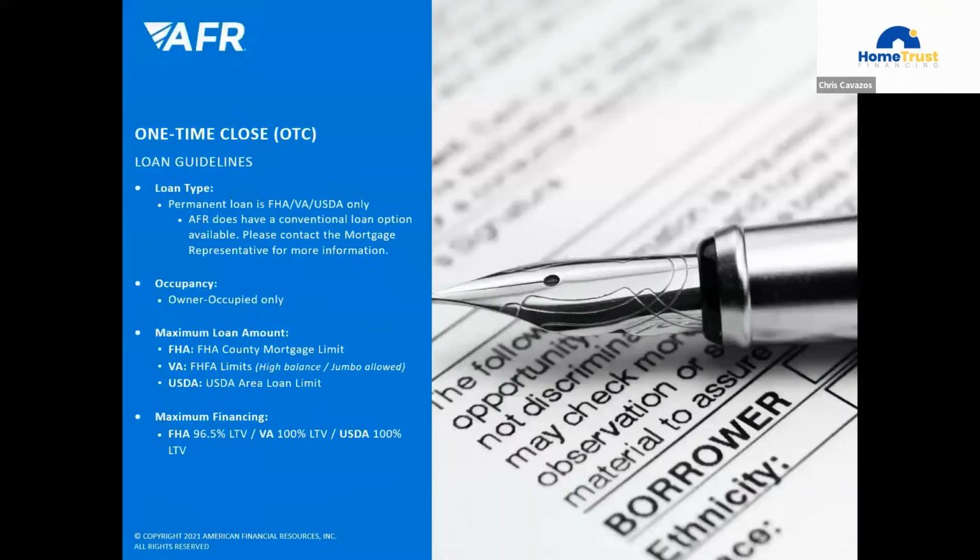Let's talk a little bit about some of the guidelines. Now, the permanent loan is either FHA, VA, or USDA. And there are some nice options that are available with VA and USDA. You have 100% LTV, and FHA has a 96.5% LTV. They do need to be owner occupied. AFR has a DPA Advantage program that the mortgage representative is aware of, and that is a 2% completely forgivable grant that is available for FHA one-time close. It's not available for VA or USDA.